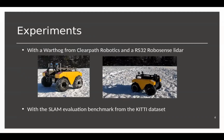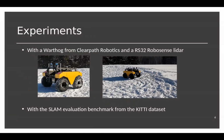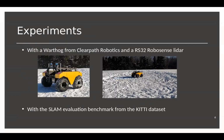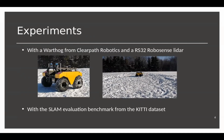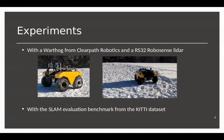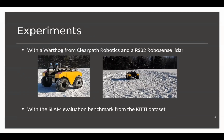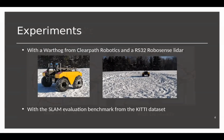To validate our angular penalty term, we did some experiments. First, we use a Warthog platform from Clearpath Robotics, as shown in this left picture. This platform was used with the IROS'20 RoboSense LiDAR and an inertial measurement unit. During this experiment, the robot was performing high-velocity trajectories on the snow. We also used the SLAM evaluation benchmark from the KITTI dataset to evaluate our work.